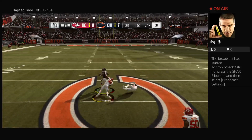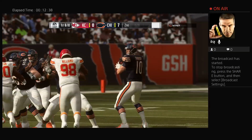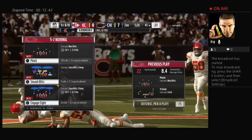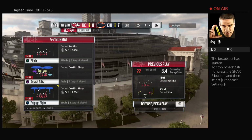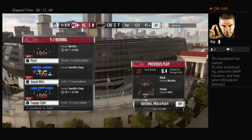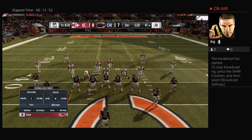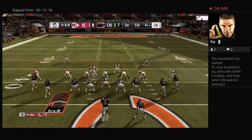Here's Trubisky. And the hookup here to Allen Robinson. And he'll have it past midfield almost to the 40 before being taken down. A good pickup there at 22. Trubisky will come up here 1st and 10, and he's a perfect 6 for 6 here to start the ballgame.